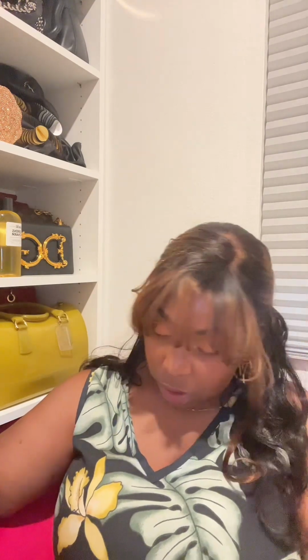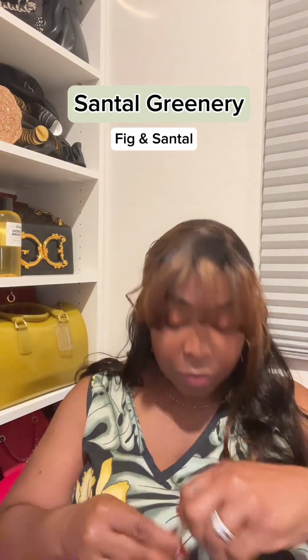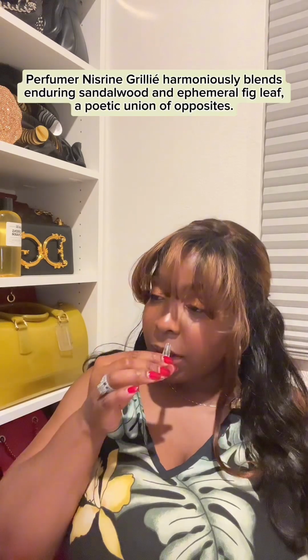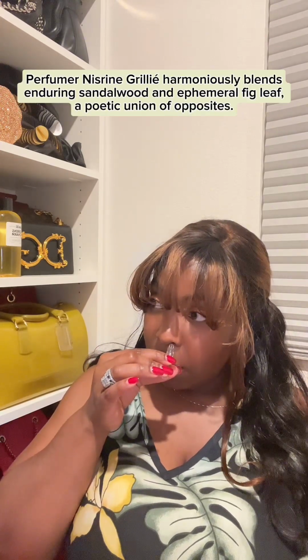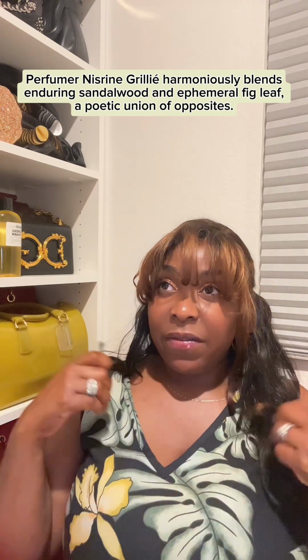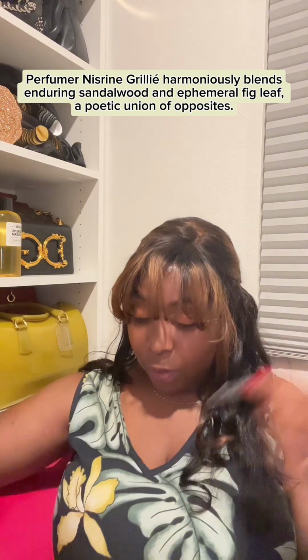But the next one, did I just look at that one? No, the next one is Santal Greenery. This one has fig and santal. Yeah, definitely not my speed. But for those of you who like something fresh, green, earthy scents, this one will be a good one for you to try. Definitely try the sample before you get a full bottle, because I feel like that one is probably really polarizing. You're either going to love it or you're going to hate it.